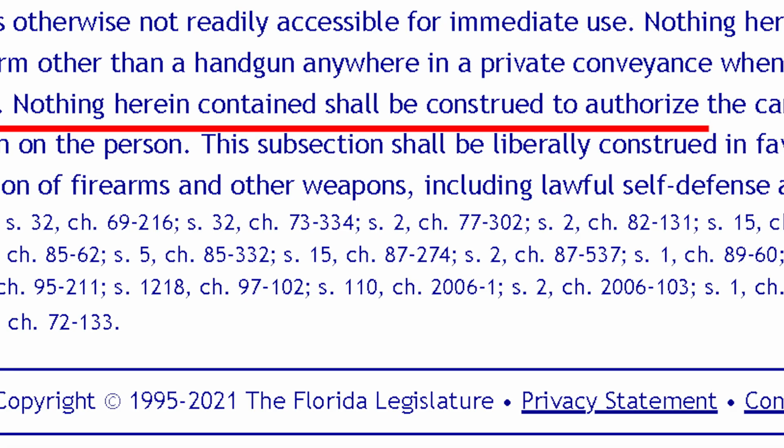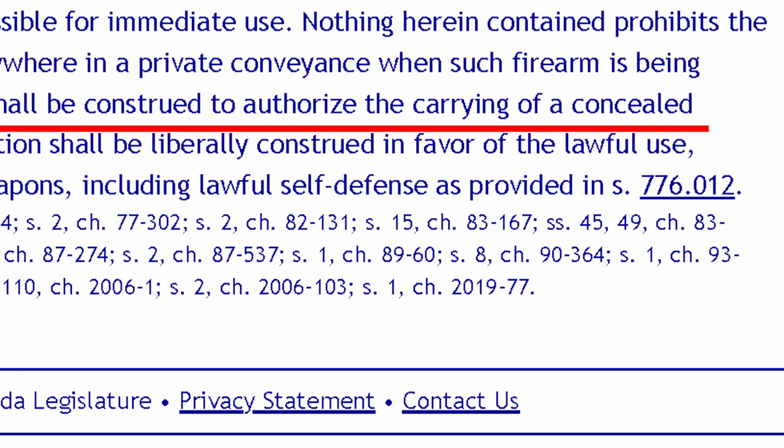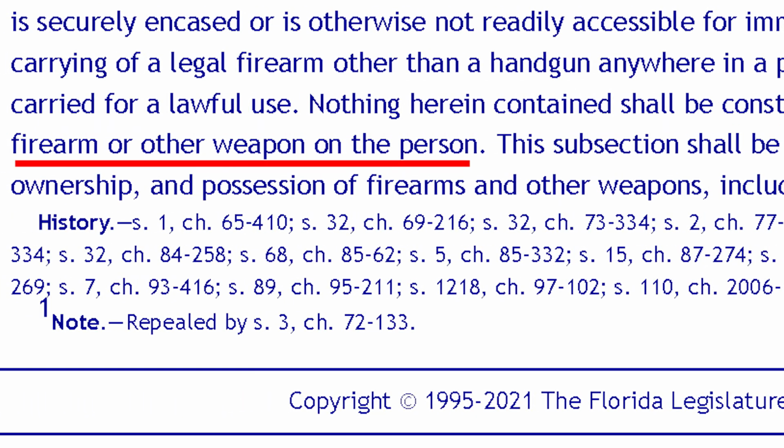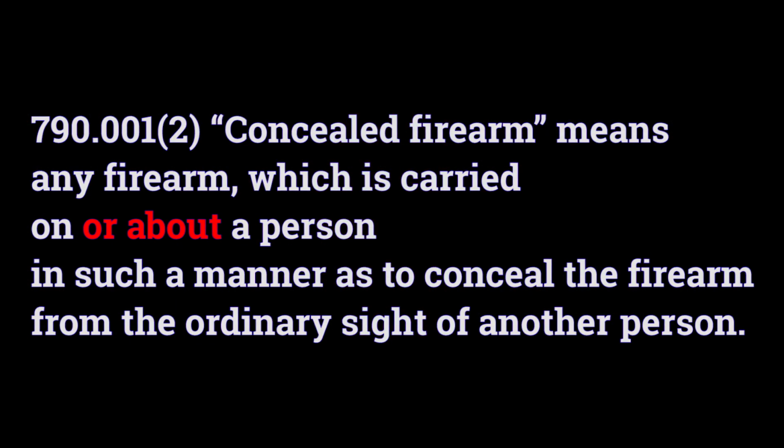Next sentence. Nothing herein contained shall be construed to authorize the carrying of a concealed firearm or other weapon on the person. So once again, the legislator is emphasizing this statute does not give you the authority to carry the gun on your person. It's in the vehicle, secured or encased within the vehicle. Not having your center console in a holster. Got to protect that trigger.